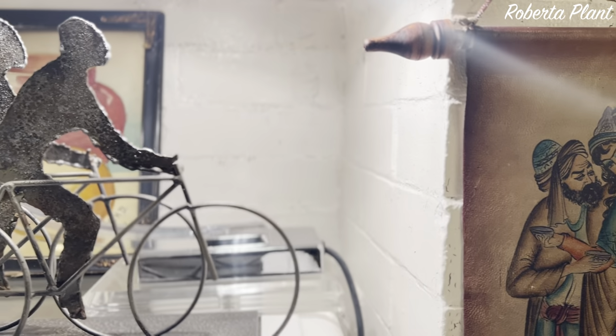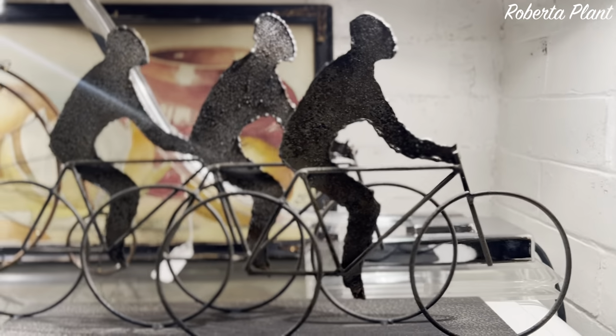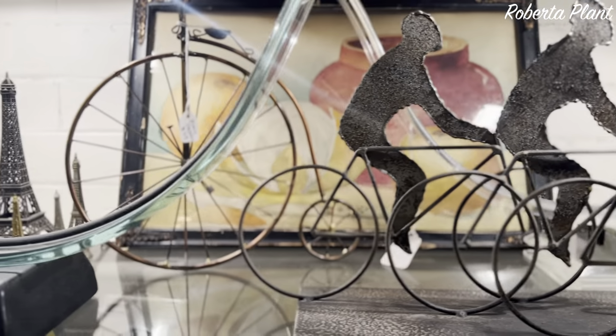I do have an umbrella stand in the front, though. I don't see that. Yeah, it's right at the front, the door when you come in.